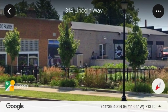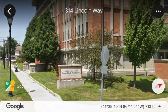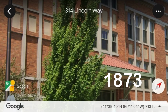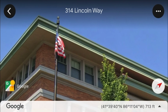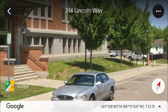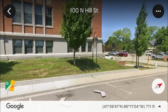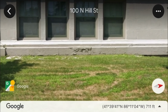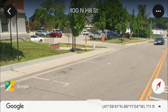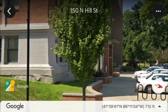There's the building. This is an apartment building now, built in 1873. I think this was the first Mishawaka High School. They built a new one later. Oh, and by the way, all of these buildings I'm showing in all my previous videos, all the structures, all the buildings, not one photographic evidence of construction. Imagine that. Same all around the world. You got like this building over here has these windows that look like they're built into the foundation of the building.